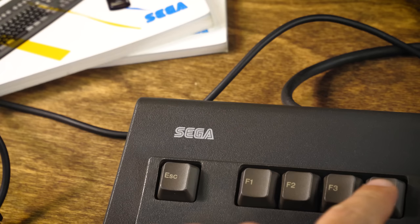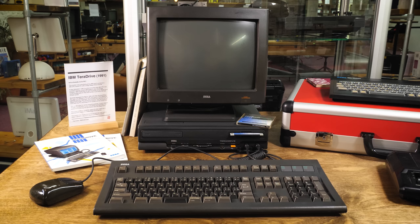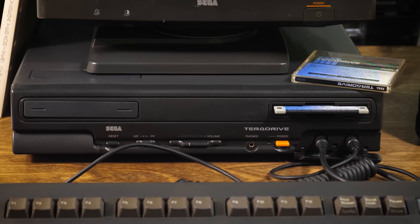Clicky. And a tiny, tiny space bar. The system is an IBM PC with a 286 CPU and a Sega Mega Drive. Good idea? Well, a 286 was very out of date in 1991. The 486 had arrived and 386s were commonplace.